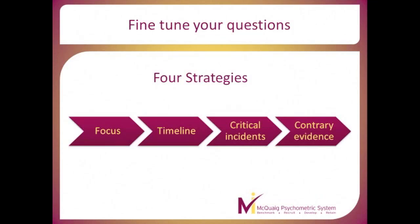So how can we do this? Four strategies for you. Focus, timeline, critical incidents, and contrary evidence. By focus, I mean get the candidate to focus on specific points of time in the past. And questions like, tell me about a time when you did X, Y, Z, is a way of focusing the candidate. The more similar a situation to the job in question, the more accurately it will predict this future performance.